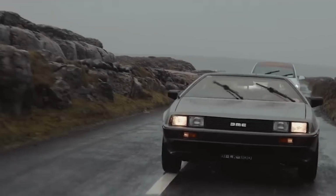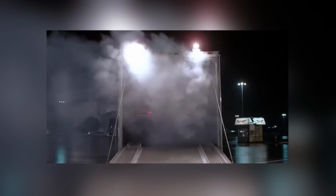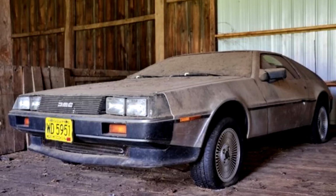DeLorean cars found fame thanks to the global success of the Back to the Future series of movies, which are as popular today as they were when they were released 30 years ago. DeLoreans can't really travel in time, but that didn't stop the brand from getting a boost from the role their cars played in the film.